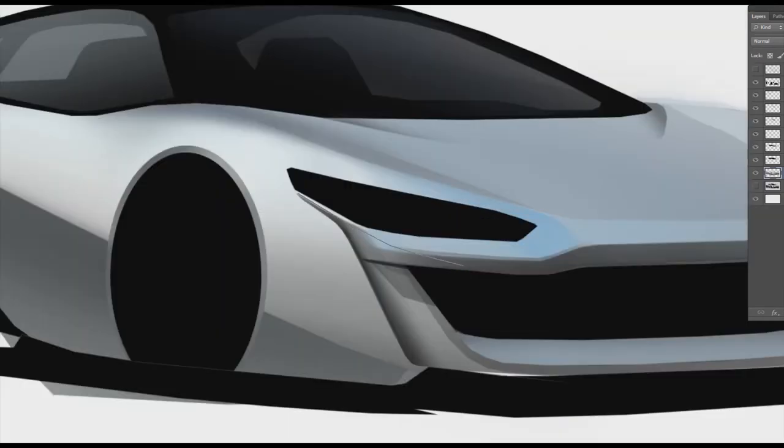In this case, I'm using more of a violet type of color tone to shape the corner, or shade the corner, of the fenders.